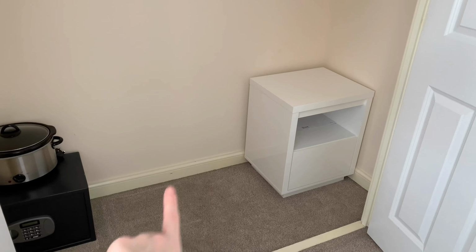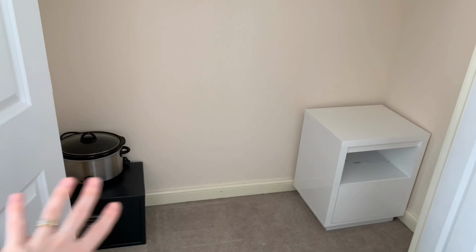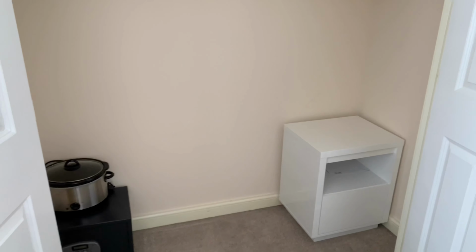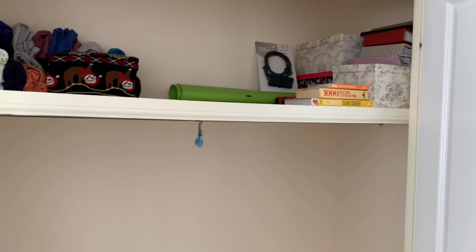I've kept that bit just for the extra shoes and stuff, and I just thought I'd try and balance it out by putting that one over there. I know that you won't see it when the doors are closed, but I just wanted to try and even it out a little bit, and yeah, I think it's turned out really well so far.